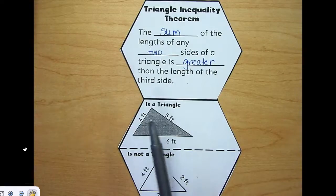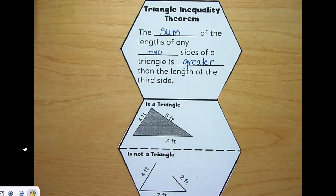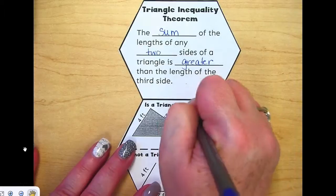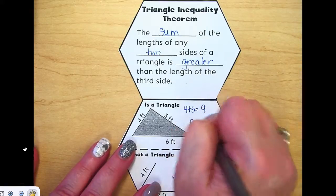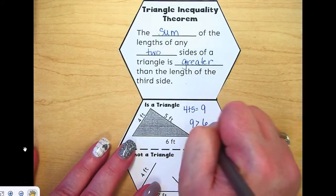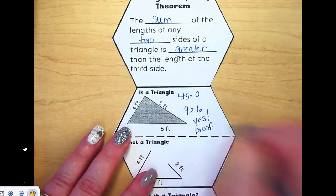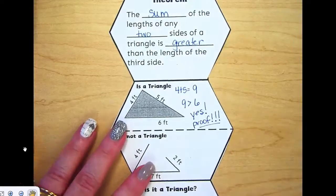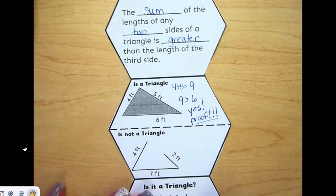So is this a triangle here? If one side is 4 foot, one side is 5 foot, this side is 6 feet. Yes, how do we know? The two shorter sides are 4 plus 5, and that equals 9. And 9 is greater than 6. So, yes. And this would be what we call our proof. If someone asked us to prove it, we could say 4 plus 5 is 9, and 9 is greater than 6. That is our proof.